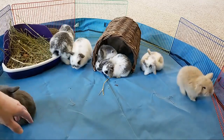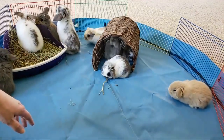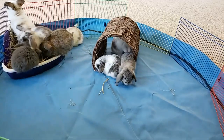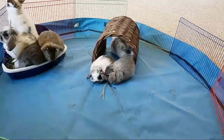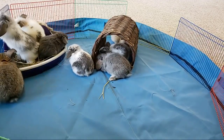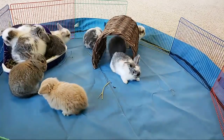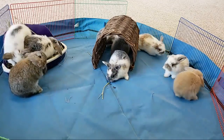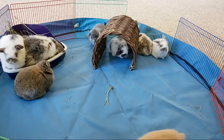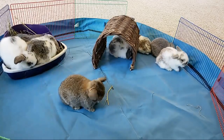So the few babies I do have, I sell most of them, and I have a waiting list, and you do have to apply to become on the waiting list. I try my best to find families who have done their research and understand the commitment. The commitment can be 10 years for a rabbit, and you need to have a rabbit savvy veterinarian available to you, and you need to educate yourself about things like GI stasis, which is probably the most common ailment in rabbits. So I really do my best to place them with well-educated homes and families.